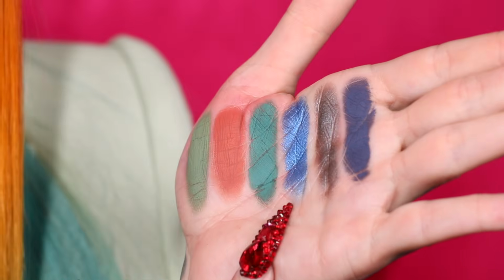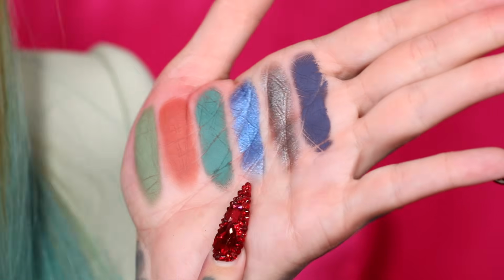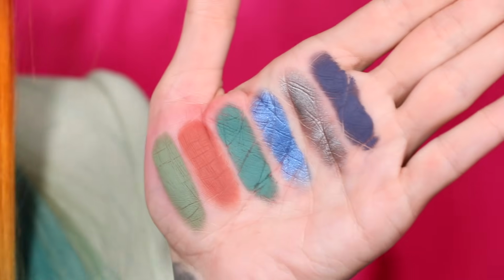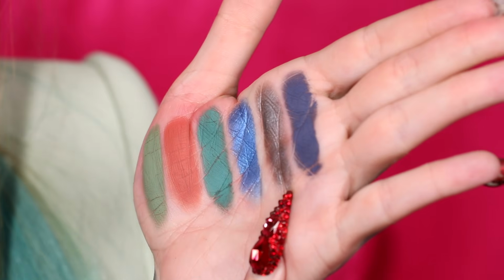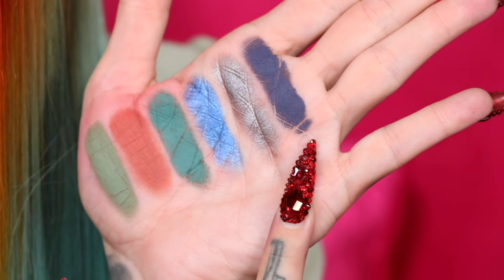We have Abstract Love and Pluto's Touch, two beautiful metallics. This one is of course a vibrant navy blue with blue shimmer on top of it. Oh my God, look at the way it moves. And then we have Pluto's Touch, a beautiful silver metallic. And then last but not least, Deep Wisdom. Deep Wisdom, of course, is a beautiful deep navy matte shade.